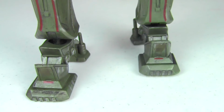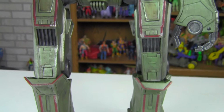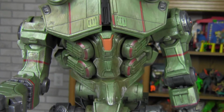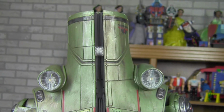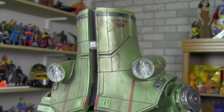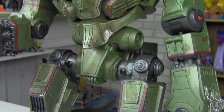And then the actual toy itself is pretty impressive. It is this bad boy right here. Cherno Alpha from NECA's Pacific Rim Supermassive Heroes. Yes, and it is very supermassive. This thing is expertly detailed. NECA has never been one to skirt on details. So the details and the paint apps on this thing are phenomenal. I usually don't talk about paint apps, but it's hard not to with this.